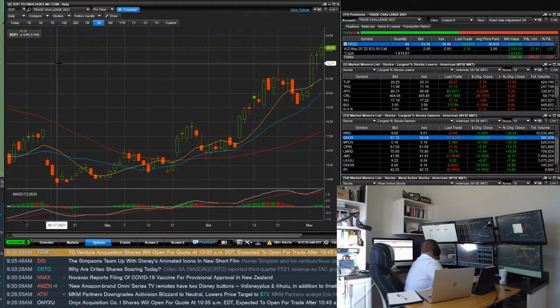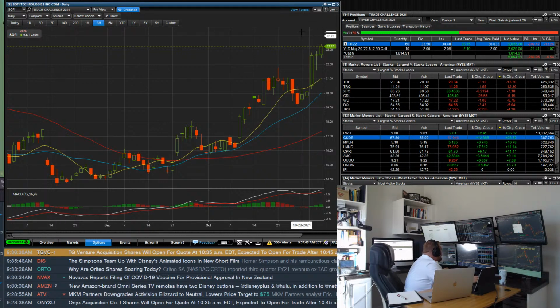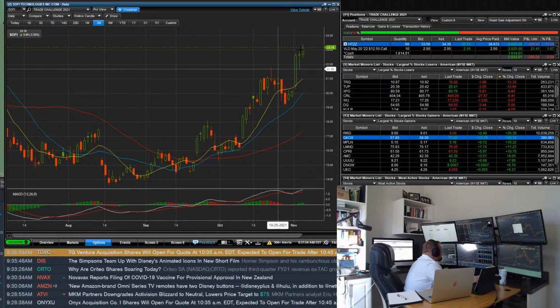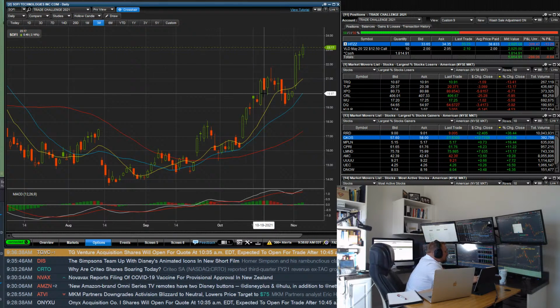Let's see here. Sophie, 23.16, not doing too much yet. Had a couple nice candles there. I like that breakout. That could be a big breakout today up to about 25. 25 is going to be that next target, and I like how you got a candle above the previous candle's body here. You're breaking out of that resistance at $23. That's looking like a nice setup here on Sophie. Not a bad setup at all.